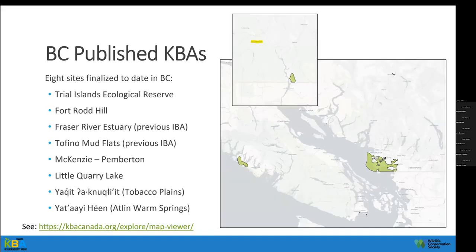Due to the extensive review process, 8 sites have been completed or published to date in BC, while there are 78 sites or more finalized across Canada. These are Trial Islands, just off Oak Bay at Victoria, the first KBA completed in Canada. Fort Rodd Hill, National Historic Site that recognizes deltoid balsamroot and McCown's meadowfoam.